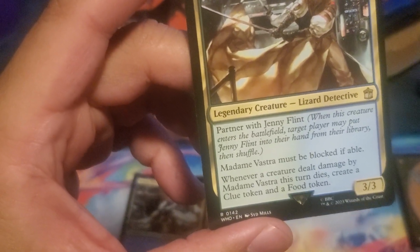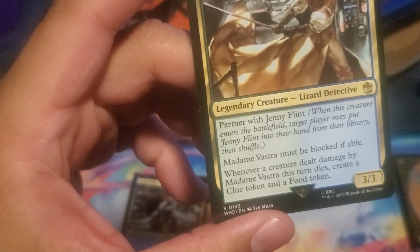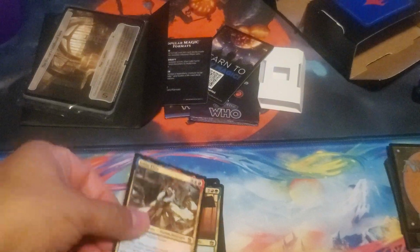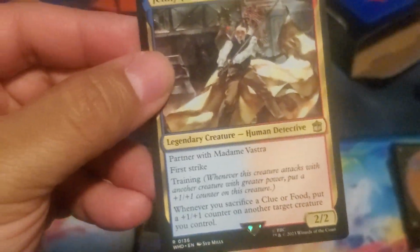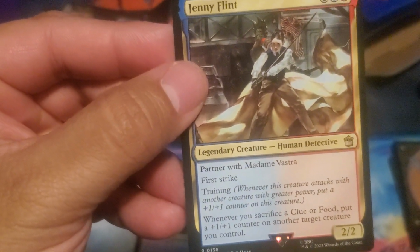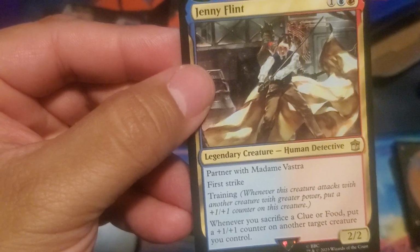And Madame Vastra must be blocked if able. Whenever a creature dealt damage by Madame Vastra this turn dies, create a clue and a food token. She's a 3/3. And then Jenny Flint is 1, a red and a blue. Here we go. Partner with Madame Vastra, first strike, training, and whenever you sacrifice a clue or food, put a 1/1 counter on another target creature you control.